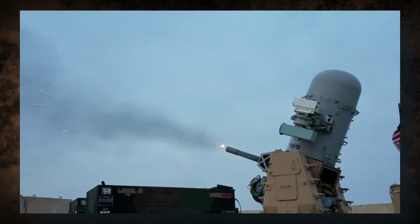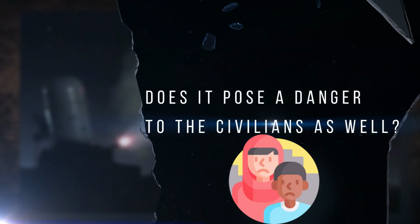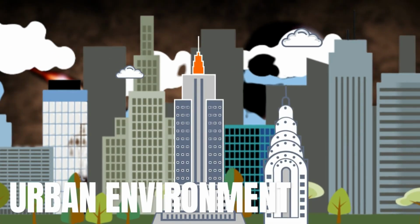However, with a mechanism which has such a deadly rate of fire, the question is, does it pose a danger to the civilians as well? The collateral damage is a concern for the developers. Due to the nature of the weapon system, it cannot be used in an urban environment.